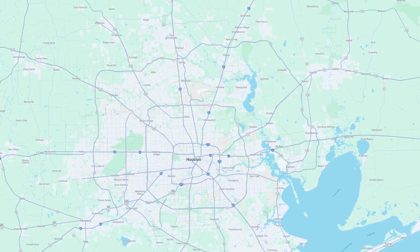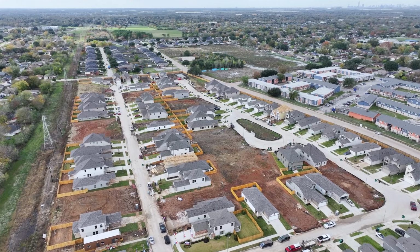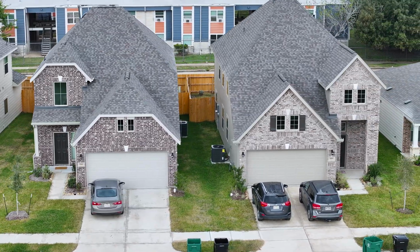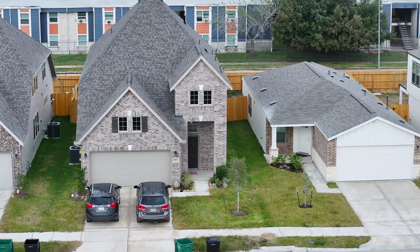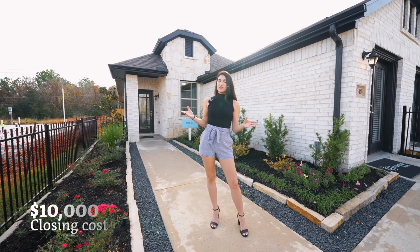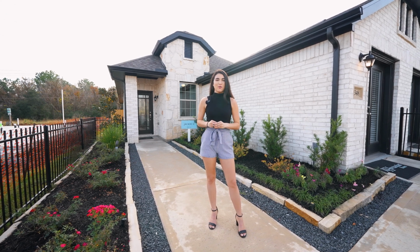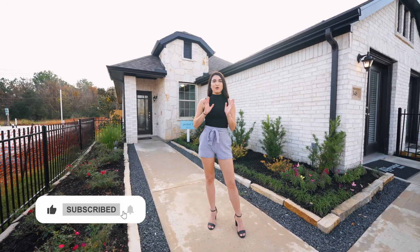Today I find myself in the southern side of Houston, Texas, where I'm in a brand new construction community that has some of the most beautiful homes in the area, but also the opportunity for you to get into a new construction home with your closing costs covered, as they're covering up to $10,000 towards your closing costs. You can always use that to buy down your interest rates, etc. But I usually recommend that, so you just have to focus on bringing down those down payments and you won't even believe the price.